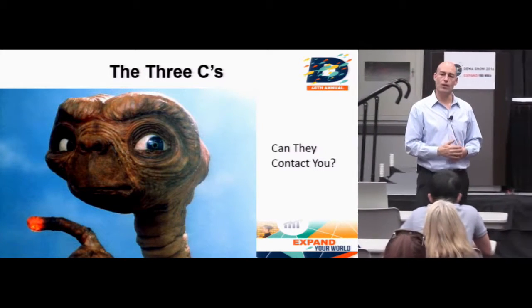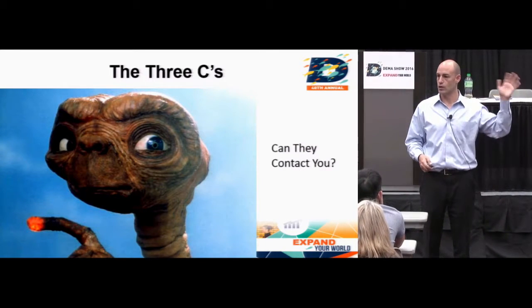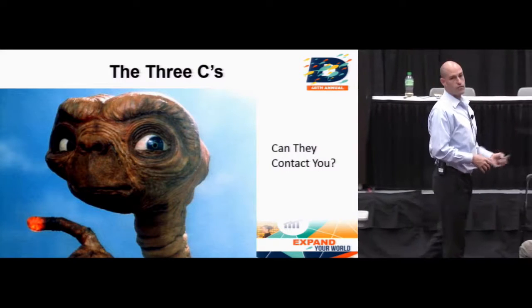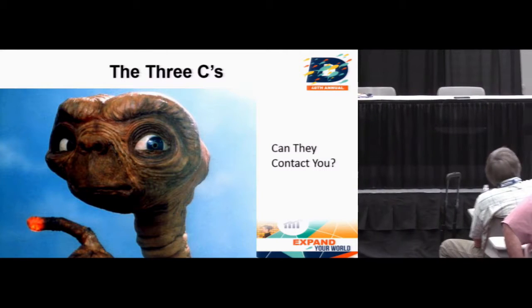So make sure that people can contact you, whether this is a form submission. If you have a booking engine, is anyone in here a resort? Anyone in here operate a resort? So you probably have a booking engine. If you have a booking engine, that is a form of contact. Have that above your fold, okay? If that's what you want them to do is book now. Any questions about the 3 C's?